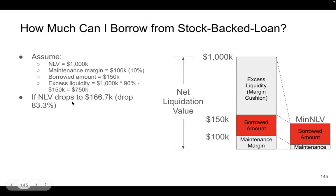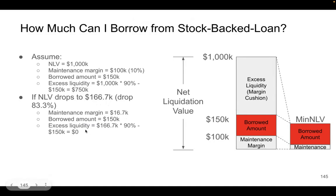But if the stock market drops a lot, so your $1 million account drops down to 166.7K, this is a huge drop of 83.3%. At that time, the maintenance margin of this account would be 16.7K, which is 10% of 166K. So now you still owe the same amount because you never returned that money, which is 150K. And then the excess liquidity would be your NLV times 90% minus the amount you borrowed, which is zero, because your NLV times 90% is 150K. So at this point, you are borrowing to the max.